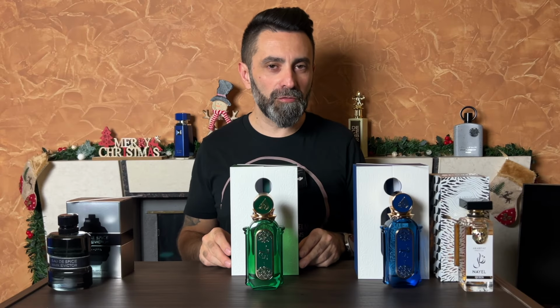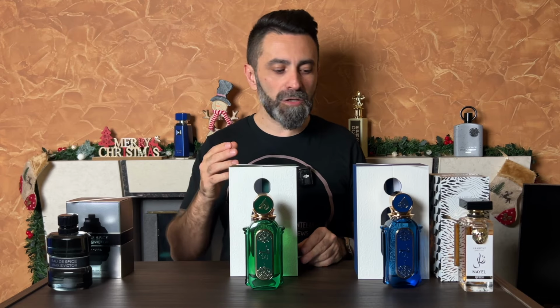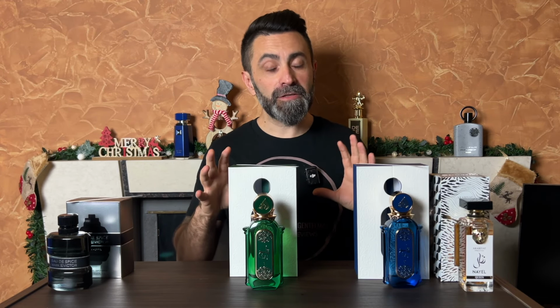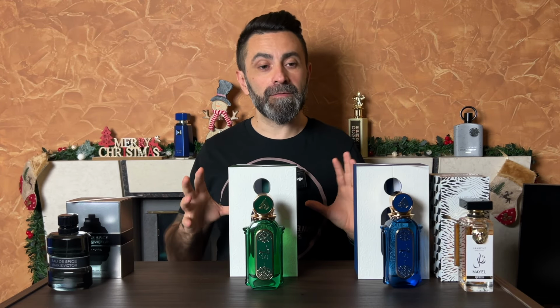Now let's move on to the 2 fragrances from Athoor Al Alam, Taj 1 and Taj 2. Both of them are from the same line. Again, manufacturer is Fragrance World, but the sub-brand is Athoor Al Alam. Now Athoor Al Alam is usually associated with slightly more affordable scents. It's like the more budget-orientated sub-brand of Fragrance World, but in this case those 2 scents are a little bit more on the pricey side. Both of them cost around 40 to 45 euros, but they look more upscale, to be honest.